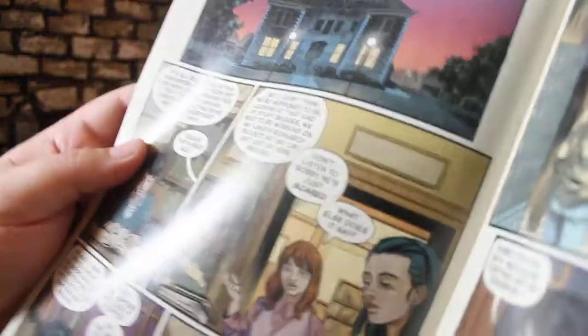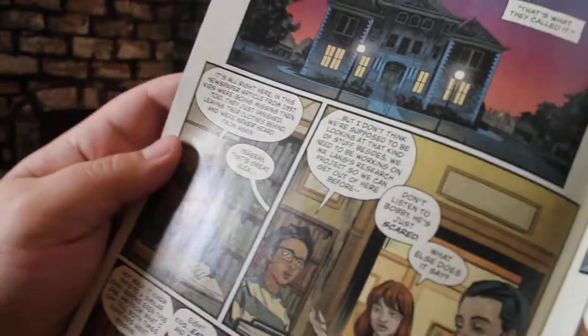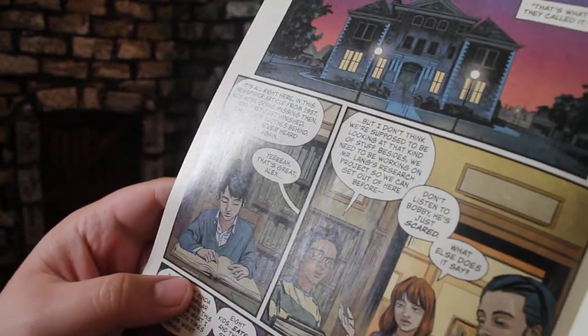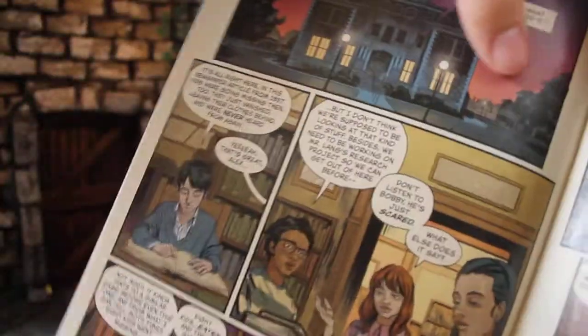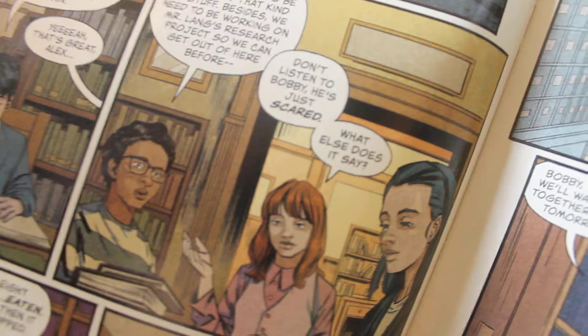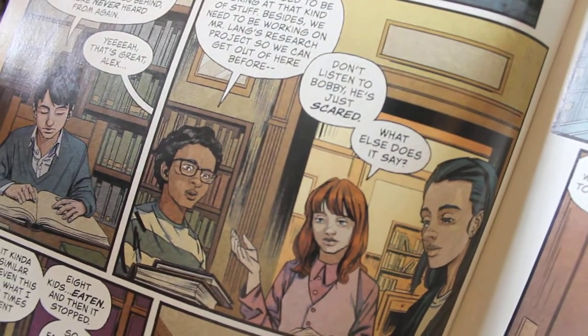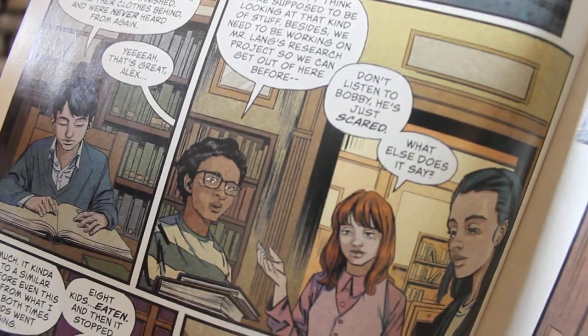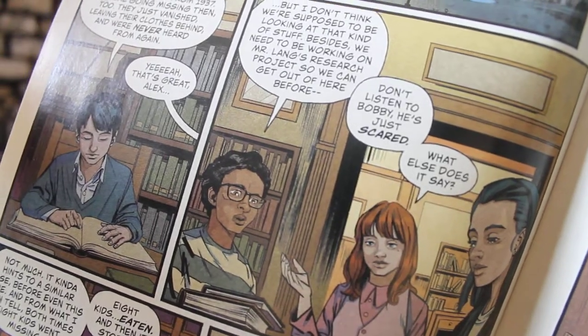Cut to some kids studying late in the library. Now, they never go out of their way to confirm this, but I do feel like these are 1950s versions of the Stranger Things kids, you know? So you get the 1950s version of Mike, Lucas, Max, and Eleven there. They never go out of their way to confirm this, but that's just what I felt like they were doing in this story. In which case, I have to wonder, hey, Will, why is there no Dustin in your story? Why didn't you put Dustin in your story?